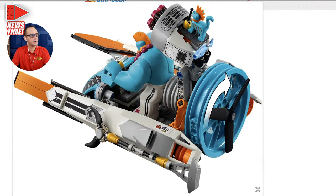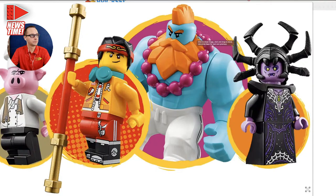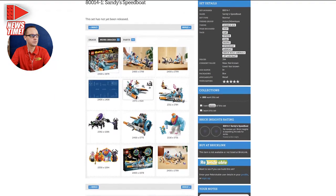Yeah, it's basically a hovercraft. This is a very Ninjago-like weapon, by the way. We get the cat in this set, so attractive minifigures for sure. Definitely attractive minifigures to get, just for the collection. Definitely something to look forward to.